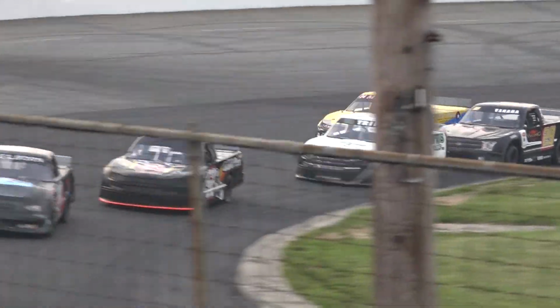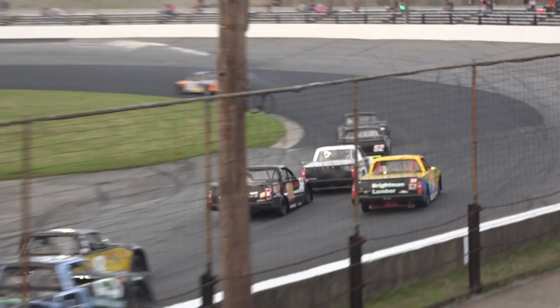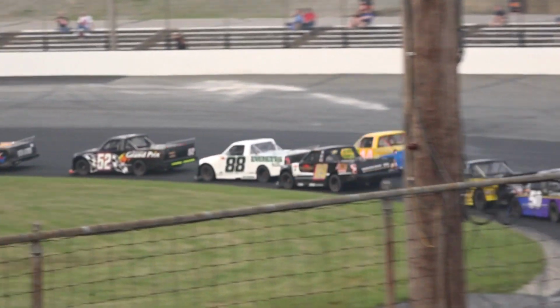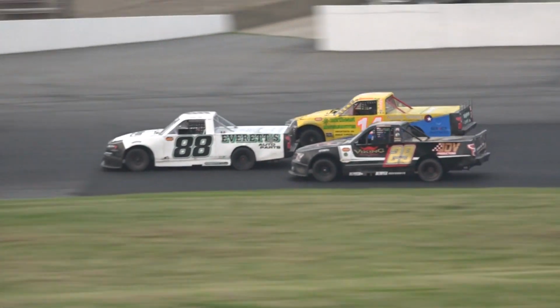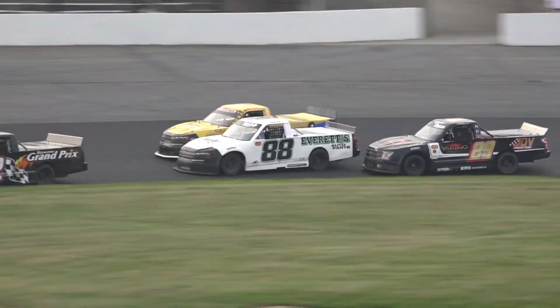14 not done yet though. He has to play defense though. To the inside of him is Vanada, who for a second took a peek to the inside of Tripp. Nothing doing though. Settles it right back behind the Everett's Auto Parts number 88 machine. And look at Rick Martin go back to work on the high side.